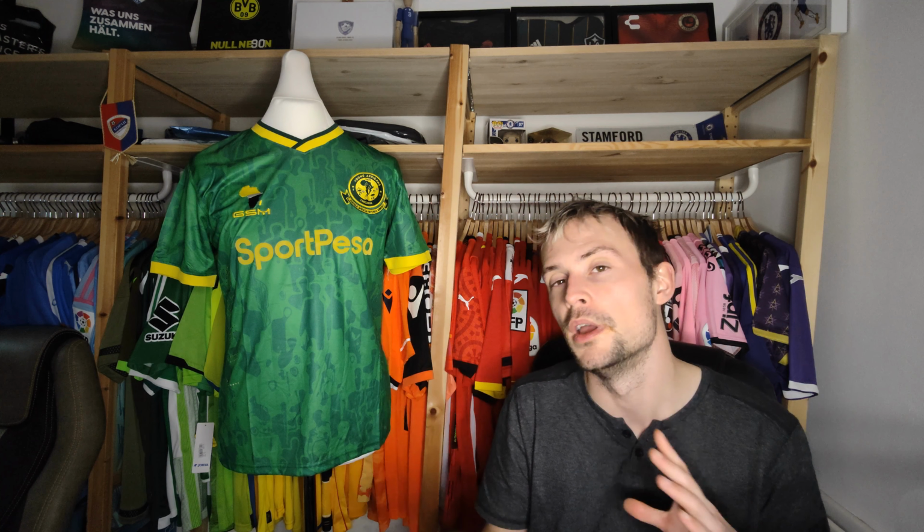Now, last season, whilst wearing this shirt, they actually won the league, which is very, very nice. But what's even more impressive is they won it whilst being unbeaten. Didn't lose a single game. This season, they currently sit top of the league once again, having played 12 games at the time of recording, having won 10 and drawn 2, so they are still unbeaten.